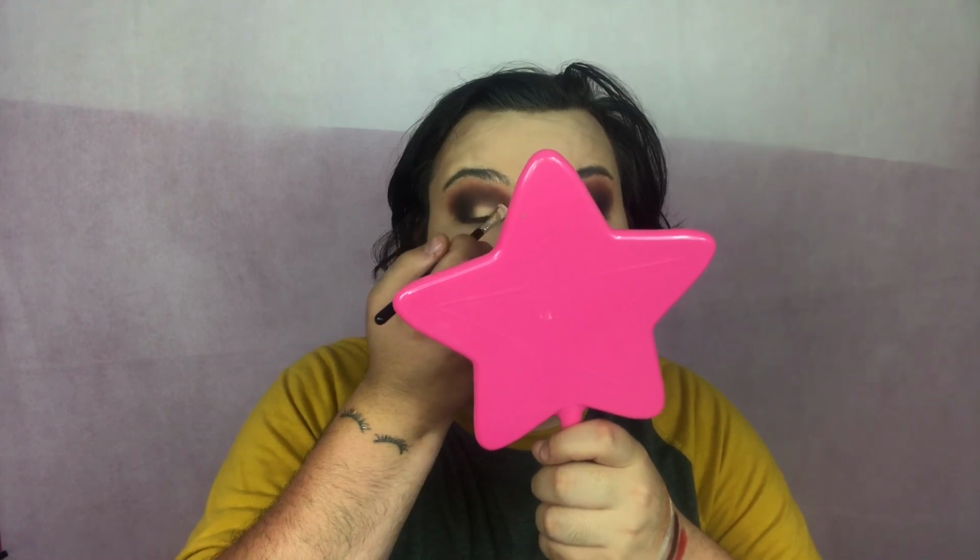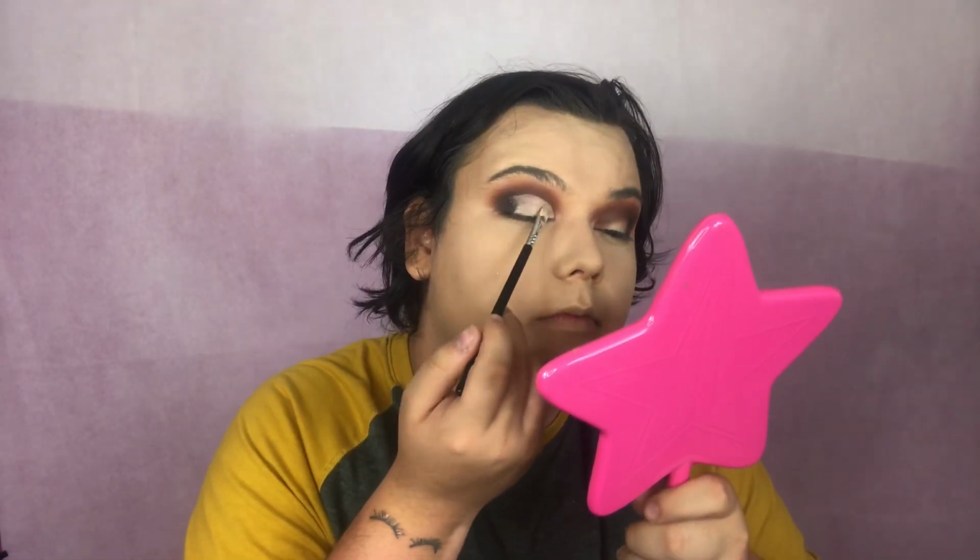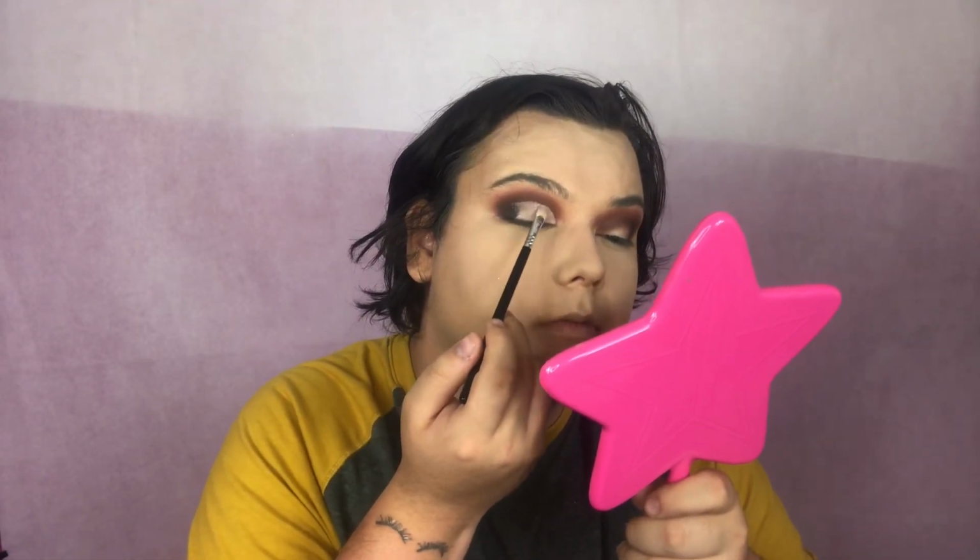With the brushes, she sent over a flathead concealer brush. And I'm gonna use this to cut my crease. I'm gonna do a half cut crease, per usual. Wow, you can get this really flat, like super flat. I kind of like that. I love that actually. Oh my god, this looks so cute.